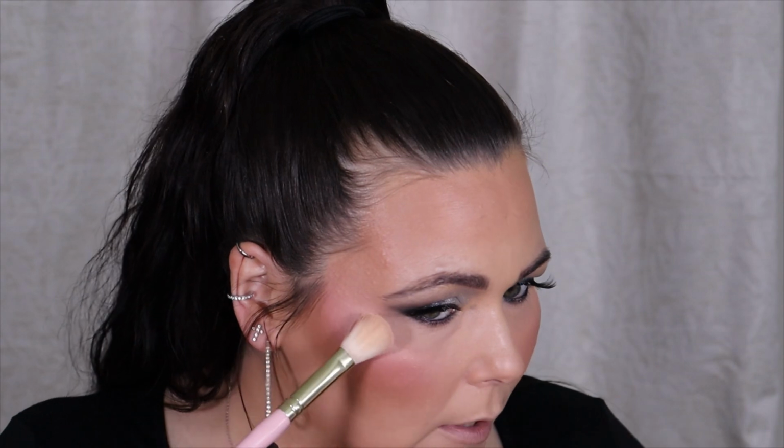Stunning. Oh, for highlighter, I got the new Fenty Beauty highlighter. I am most excited for this. I cannot wait to try this out. I have been waiting on this to come in. I swear it took my Sephora order forever to get here, but I'm super excited about this. I'm expecting a lot from this highlighter.